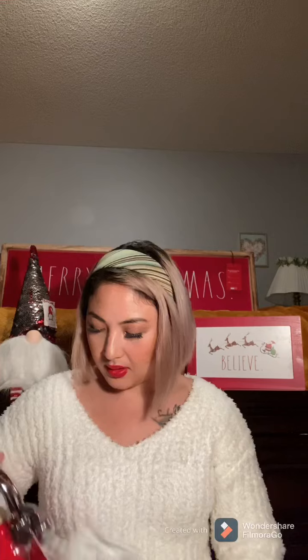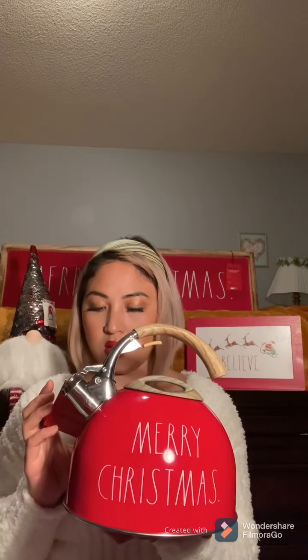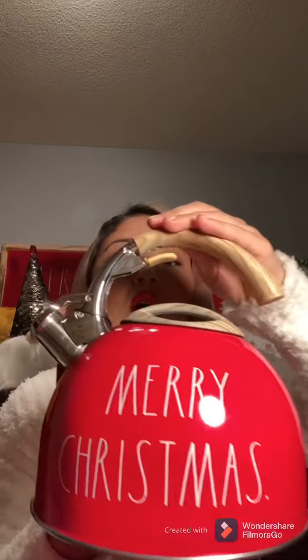Okay, next thing. My sister-in-law actually found me this item. And it's so cute. But I don't know if I'm gonna keep it now. It is the Merry Christmas Tea Kettle. Gosh, there's already a mark on it. $19.99 at Marshall's. It is this gorgeous, gorgeous, glossy red. You guys. Gorgeous, I'm telling you. But I hear bad stories.